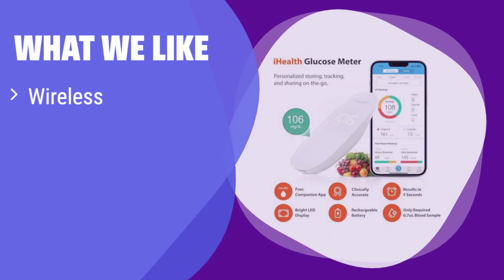What we like? It offers wireless syncing to your smartphone for easy data management and portability. If you need a convenient and portable system for on-the-go monitoring, this is the one for you. It's perfect for those who want to easily track their blood glucose levels and share data with their healthcare provider.